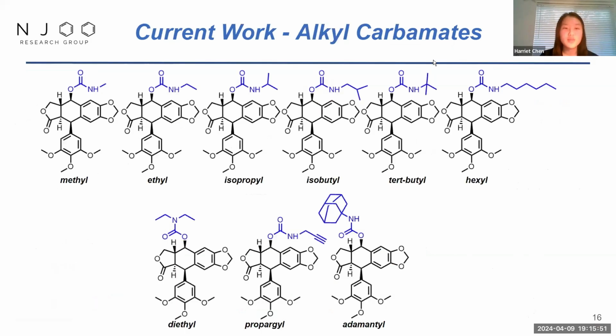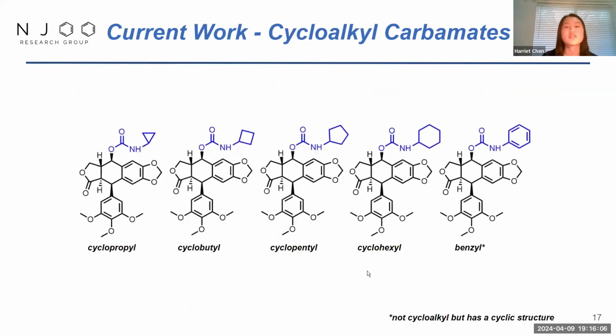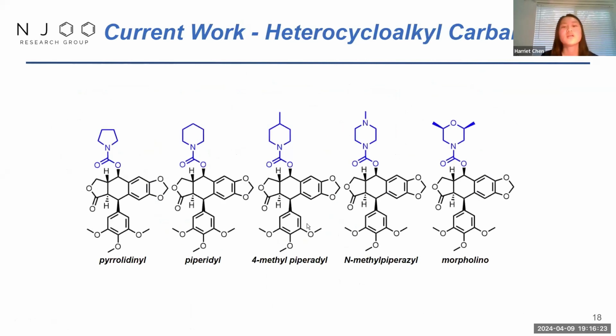We have our alkyl carbamates, which follow the same trend as the esters: the additions of tert-butyl, isopropyl, diethyl, propargyl, and adamantyl. We've synthesized those. And then we also have our cycloalkyl carbamates: cyclopropyl, cyclobutyl, cyclopentyl, cyclohexyl, and benzyl. Benzyl isn't a cycloalkyl, but it does have a cyclic structure, which is something new that we want to observe with our podophyllotoxin analogs. And next, we have our heterocycloalkyl carbamates, just adding variety to the bulk and hydrophobicity trends that we want to analyze.